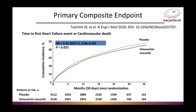And I think that's really good. Some people might say, well, an 8% relative reduction isn't large. Actually, it is when you have decades of us trying to beat conventional therapy and either having no effect on the primary endpoint or actually making it worse. So this is very impressive.